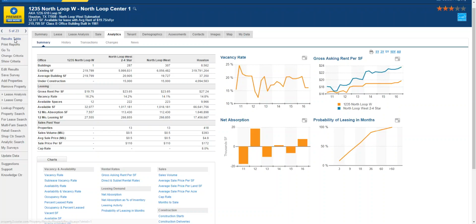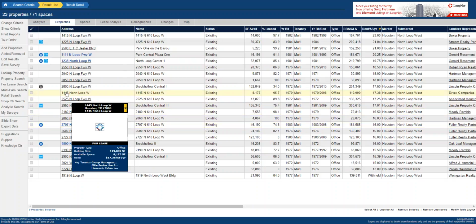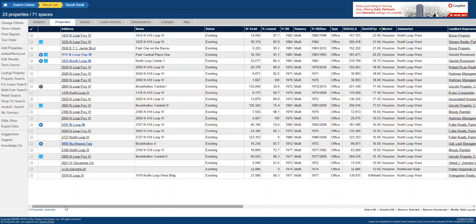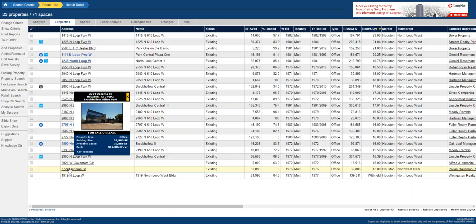Let's see if we can take a few more standouts. We can go through each one, but I'm going to show you guys kind of the best that I see in the market and some of the worst plays that I see here. Now this is a Class C office that was held. I'm not going to go through that because we don't see the data on it.